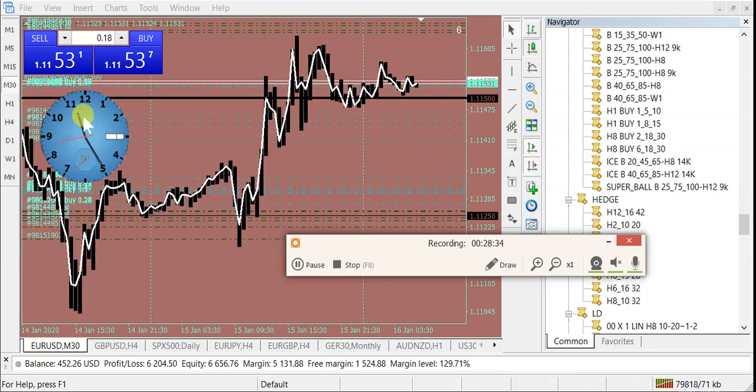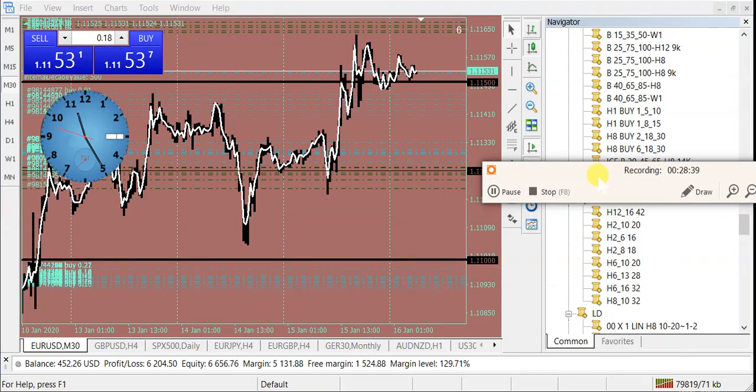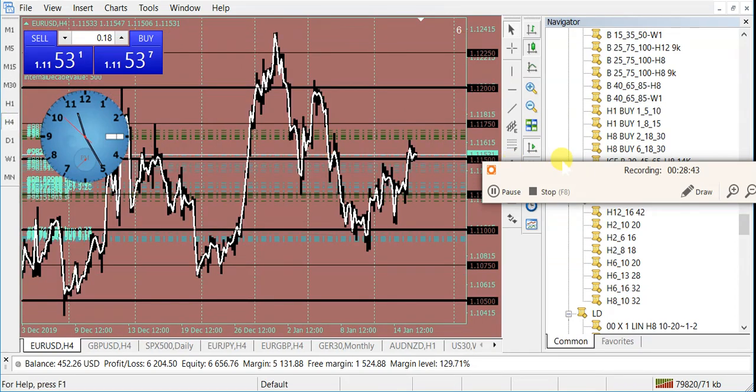You can zoom out here on the euro. I just don't know why this guy wouldn't trade the euro either. It's just such easy money. It's so obvious what's going on.